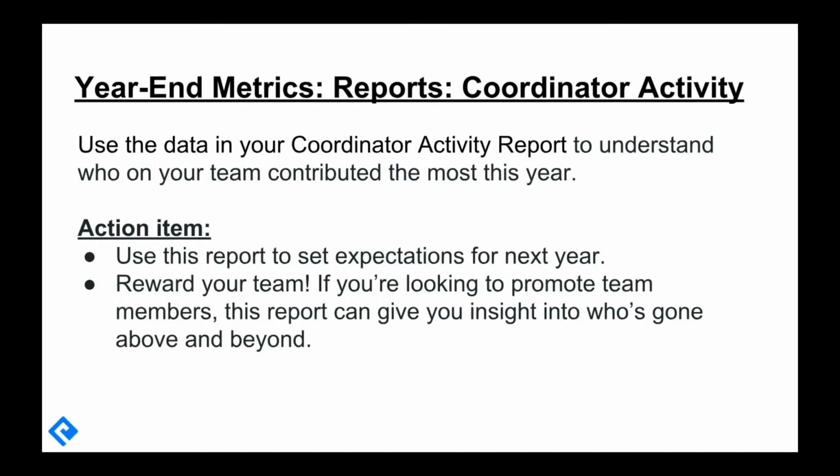Use the data in your coordinator activity report to understand who on your team contributed the most this year. An action item here is to review this report and use the numbers to set expectations for next year. You can also use this data to reward your team. For example, if you're looking to promote team members or give year-end bonuses, this report can give you insight into who's gone above and beyond.